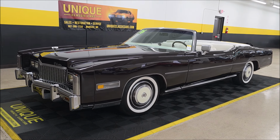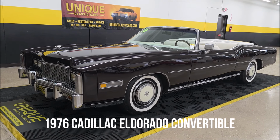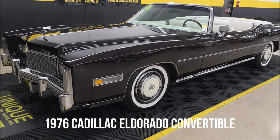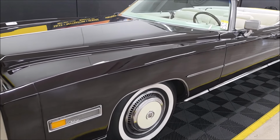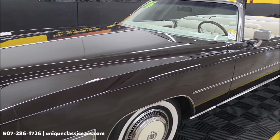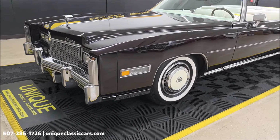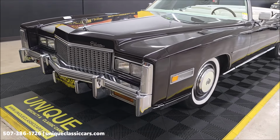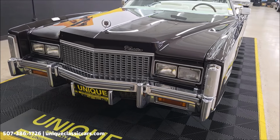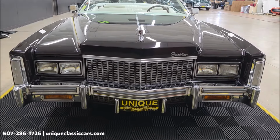1976 Cadillac Eldorado convertible here at Unique Specialty and Classics. Color on this car, it appears that it may be black in the video, but it is actually a deep, dark cherry metallic. Black cherry metallic, dark cherry metallic. Cool looking color on this car. 500 V8 power underneath the hood, automatic transmission, power steering, power brakes, AC blows cold.